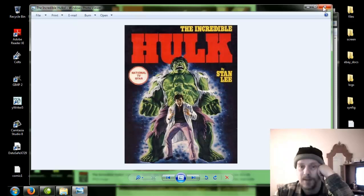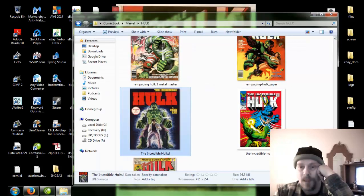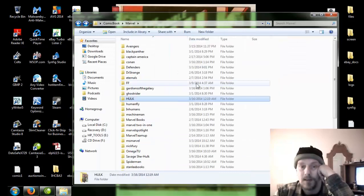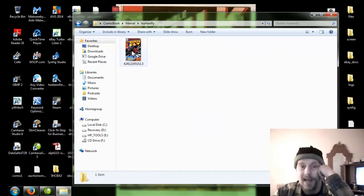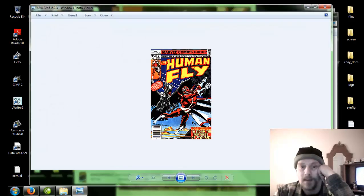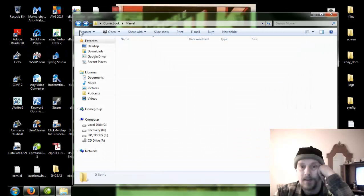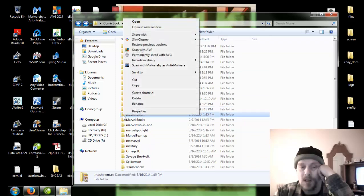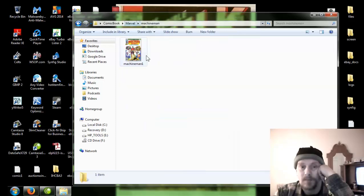All these issues of the Hulk. Human Fly, I had all these issues. Had this issue in particular. So I'm basically going to go through it. Didn't have any Inhumans except for the Hulk #1 annual. Machine Man, I had that. I had that issue.